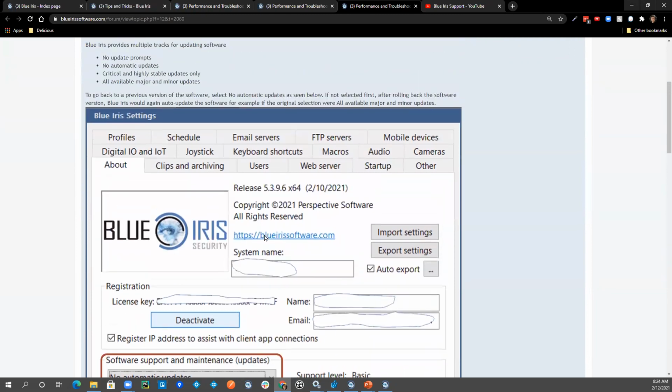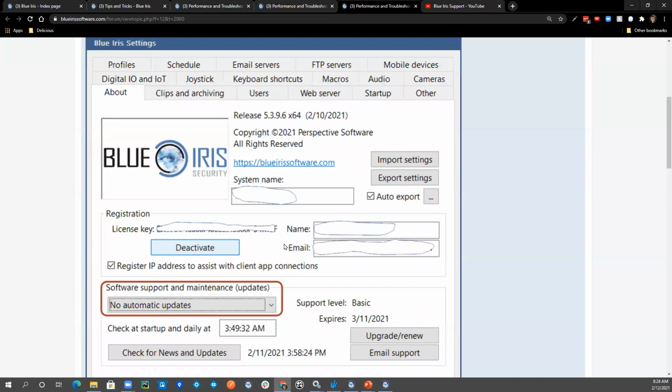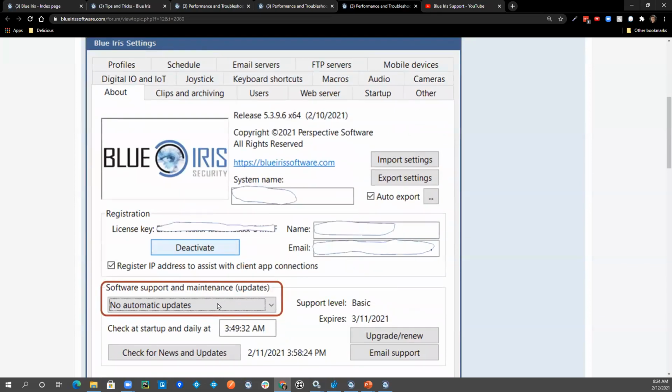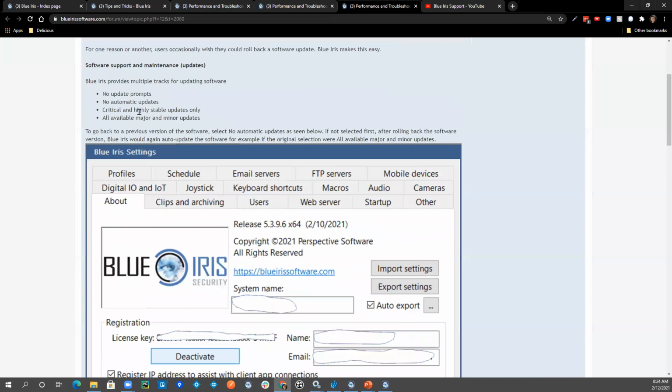So keep that. If you want the new features, but you want to make sure they're all vetted first, critical updates might be the right track for you. So choose accordingly. And then some people just like the granularity and control. If you want to decide for yourself when to update, just select no automatic updates, and you can decide when. I'll explain that in a second.